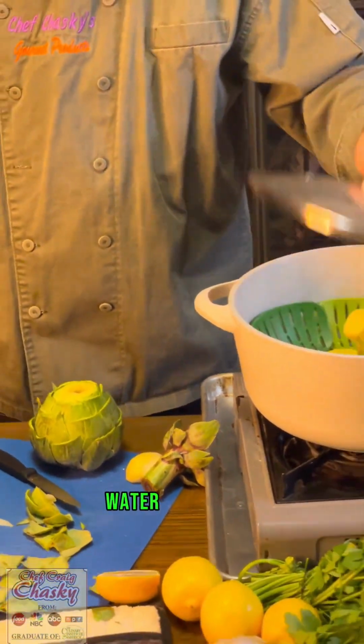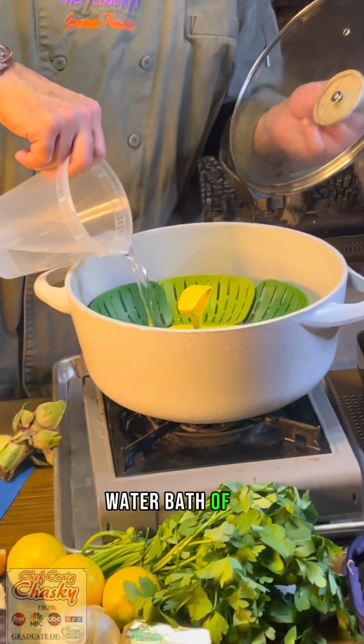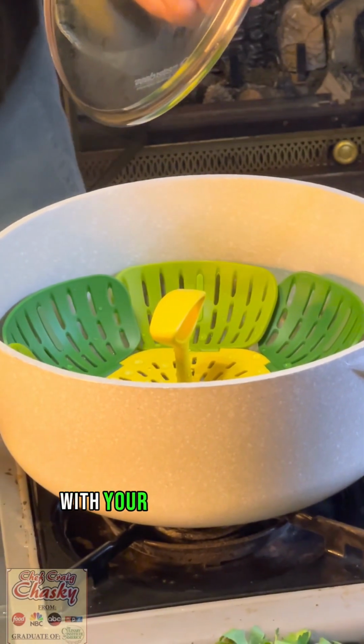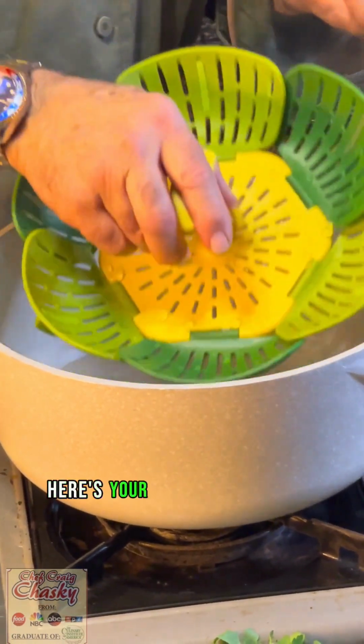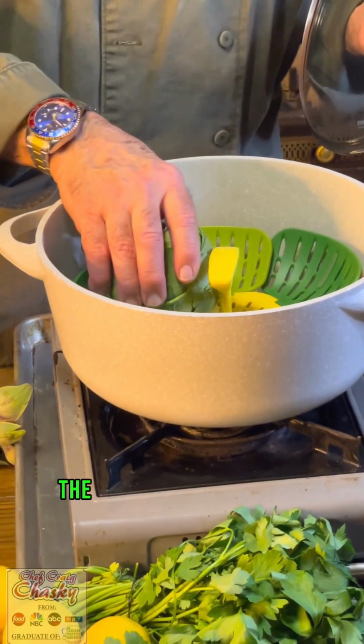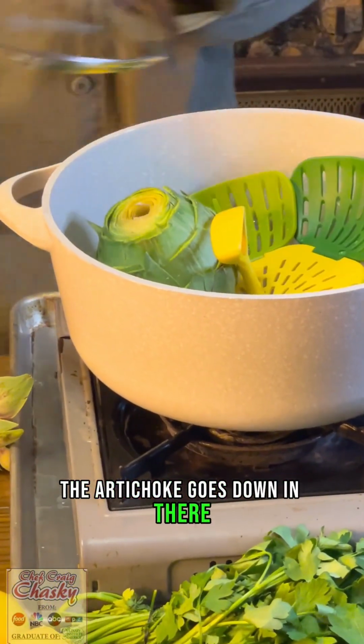We're gonna put it in a water bath of about 2 inches with your strainer in there. Here's your strainer that you put in there that's heat proof. The artichoke goes down in there.